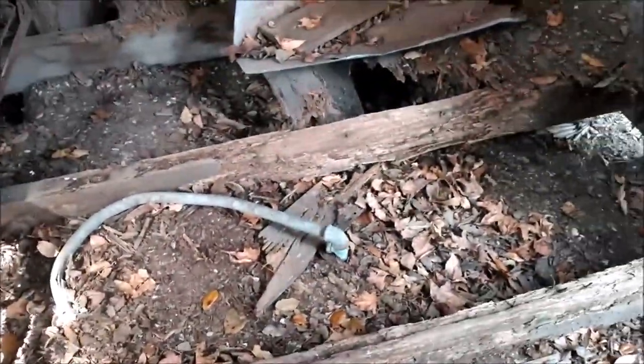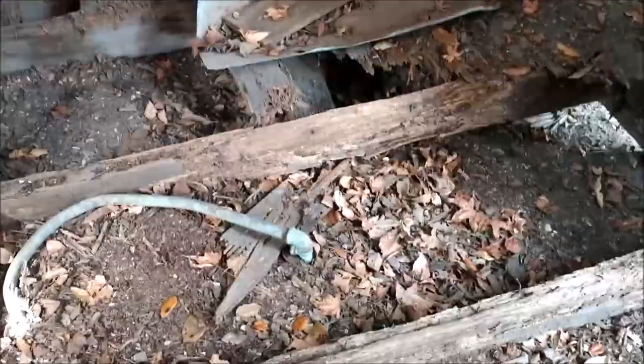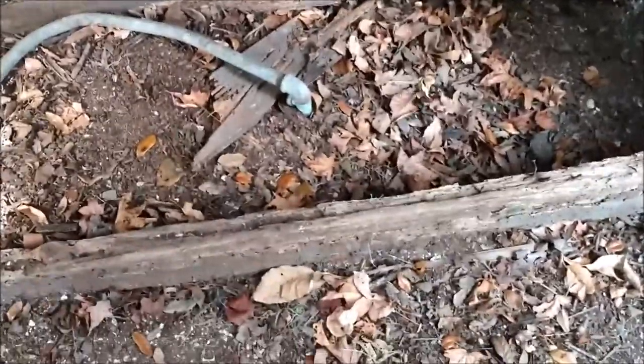Guy built this for his family. Awful small. That's still got the screen in it. And this used to be a screen door here. And you still got the bed here, which looks like it may have been one of them fold-up beds. Let me make sure I'm zoomed out. Yeah. Okay.